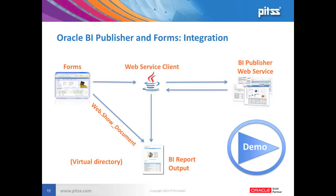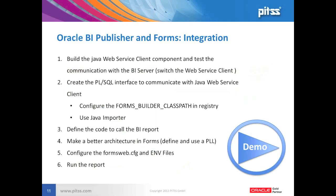Before we start the demo, we need to set a scenario, and it's better to know from the very beginning what we are going to do in our demo. The first step is to build this Java web service client component. In the main method we'll define a little bit of code that will be able to contact the BI Publisher server, pass some parameters necessary to run the report, get back the answer from the BI Publisher server, and generate the report on the file system.